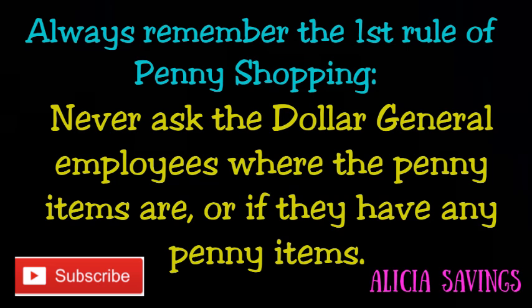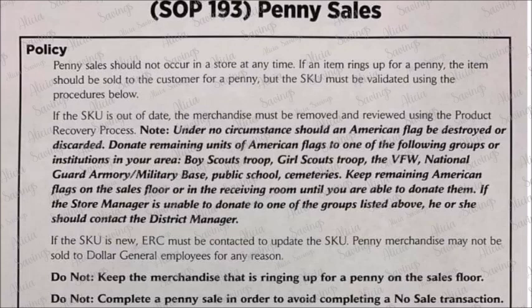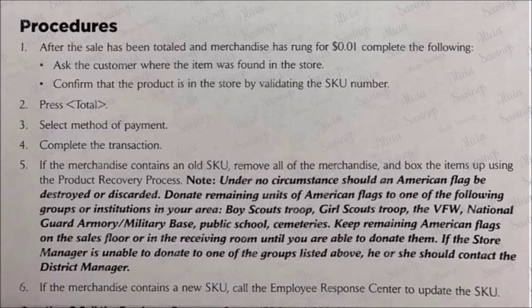Always remember the first and only rule to penny shopping is that you never go into your Dollar General stores and ask the Dollar General employees where the penny items are or if they have any penny items. All you need to do is go into your Dollar General stores and look for the specific items that I'm showing you guys in this video. I do have pictures of all of the items that you need to look for, as well as UPC codes that you can match up. And we can now also price check any items within our Dollar General store using our Dollar General couponing app. And you can ensure that the price is going to be ringing up 1 cent before you take these items to the register for purchase.